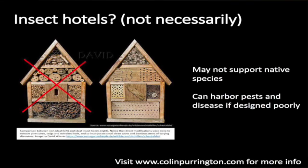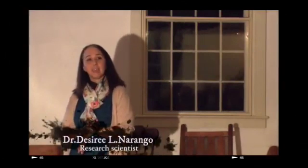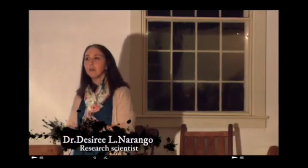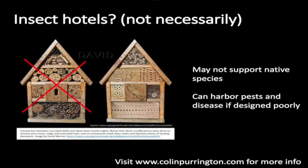One of the things that people like to do is put up insect hotels, and I'm going to tell you that might be too much work. You might want to think about not doing that. And the reason for that is that we're getting more evidence. Some of my colleagues are finding that these insect hotels aren't necessarily supporting native species. They're actually supporting a lot of the non-native species that are directly competing with our native bees and moths. And the other thing is that if they're not maintained properly, if you just put them out and forget about it, they can be harbors for pests and disease. And if they're designed poorly, they can really be a source for these problems for the local insect population.